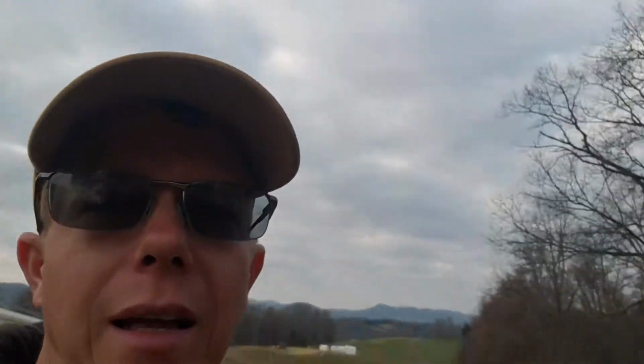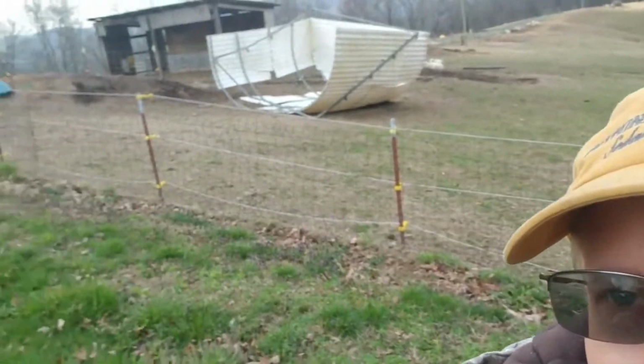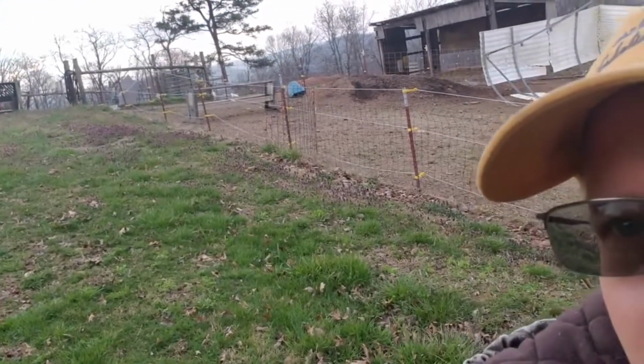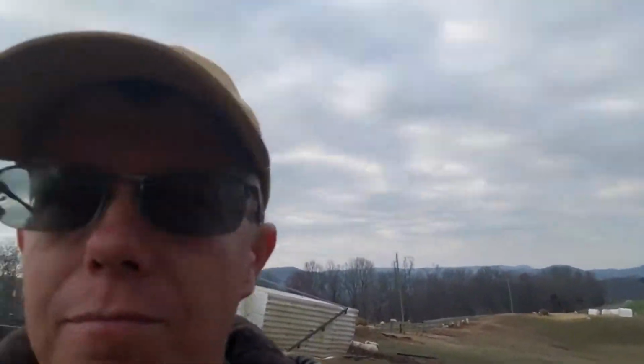That metal is 16 foot long and 3 foot wide, so I'm going to have beds at least 16 foot long. Oh gosh, I don't know what this little yard right here spans, but it goes a long way from where those corner posts are, way down there to the woods. So I don't know, we're going to have several raised beds in here.